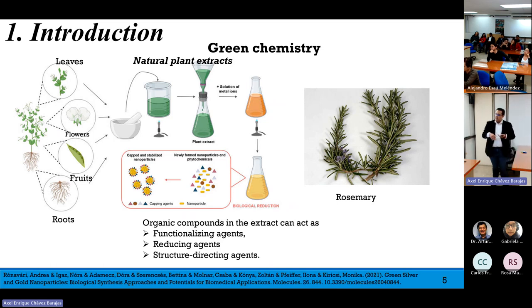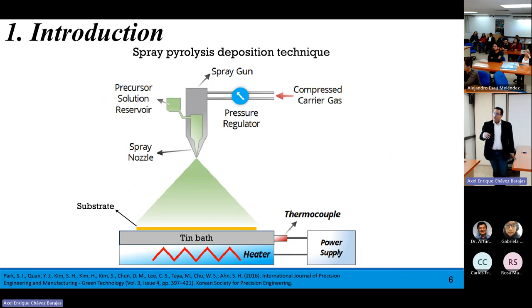In this work, we worked with rosemary. In Spanish, it's called romero. We got rosemary extract to synthesize zinc sulfide films. We use the spray pyrolysis deposition technique. In this technique, a precursor solution is atomized to form a spray. This spray is deposited on the surface of a heated substrate, and on this surface the pyrolysis reaction takes place and the final material is deposited.